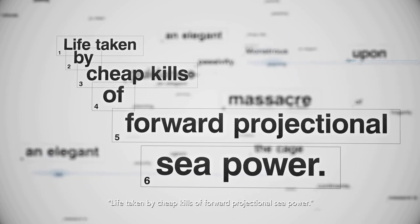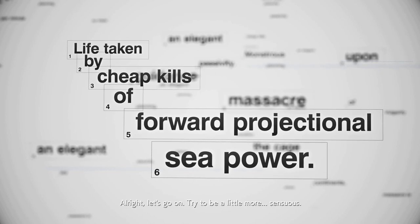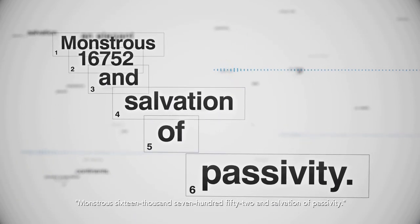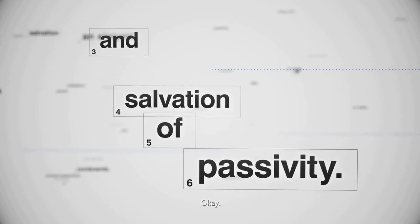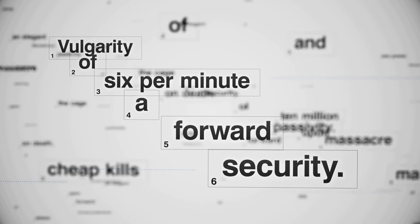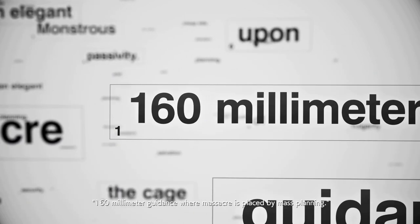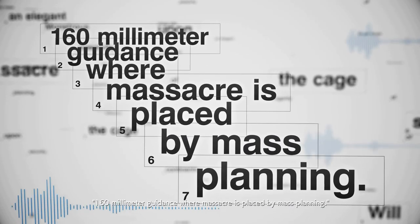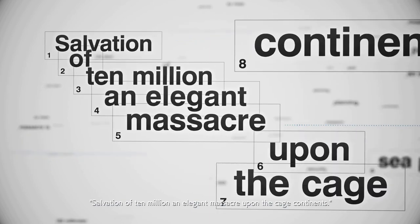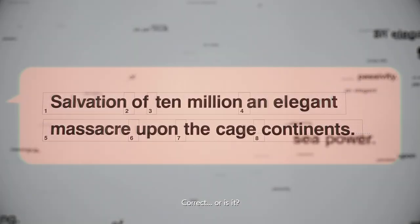Life taken by cheap kills of forward projectional sea power. No good. No good? Alex. All right, let's go on. Try to be a little more sensuous. Monstrous. 16,752. And salvation of passivity. Okay. Vulgarity of 6 per minute. A forward security. Good. Will of nuclear retaliation on death. 160 millimeter guidance where massacre is placed by mass planning. More logically. Salvation of 10 million. An elegant massacre upon the Cage continents. Stop. That's correct, or is it?